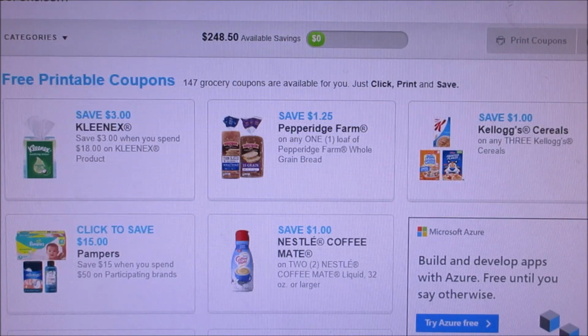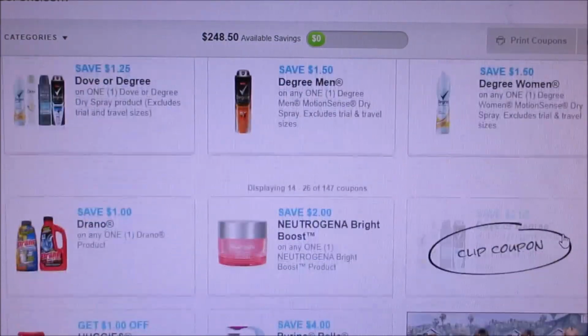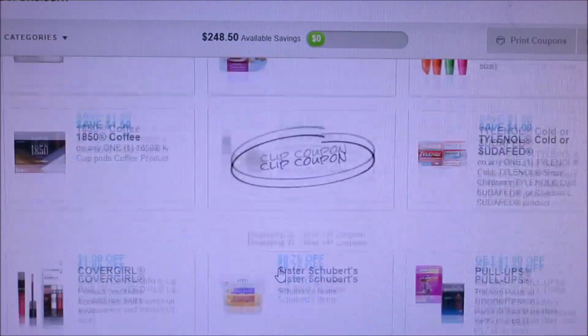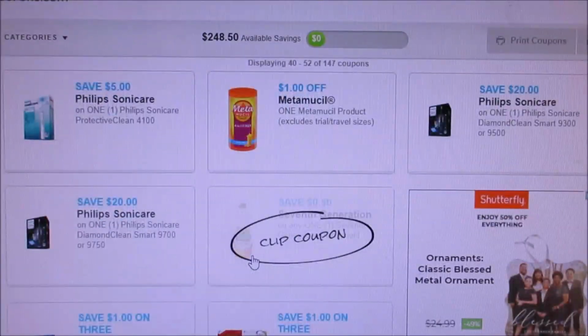I mean, why not get paid for printing free gift cards or printing coupons? So yes, there is quite a lot of new coupons. The Degree is still available. I never printed any of those off. Huggies is still available. CoverGirl is always available, I feel like. And then they got some Phillips and Metamucil.